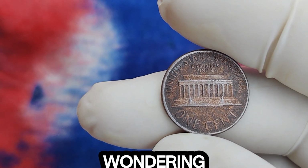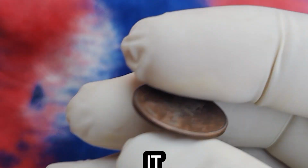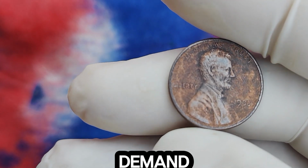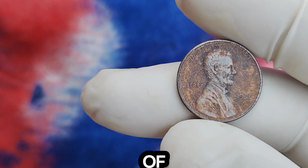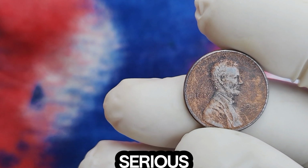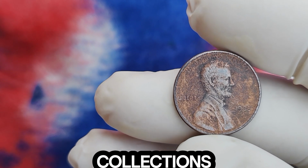You might be wondering, why are people willing to pay so much for this coin? Well, it comes down to rarity, historical significance, and collector demand. Only a handful of these error coins have been confirmed. It's part of a rare transitional mistake, making it highly desirable. Serious collectors are always on the lookout for rare pieces to complete their collections.